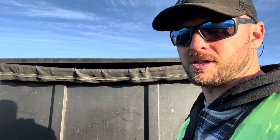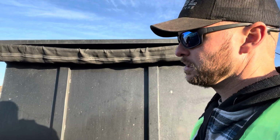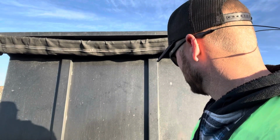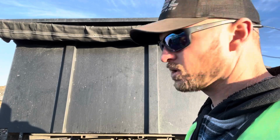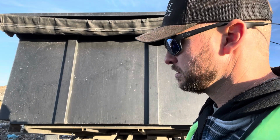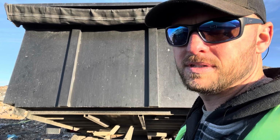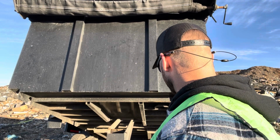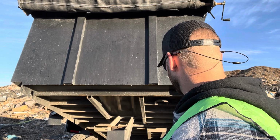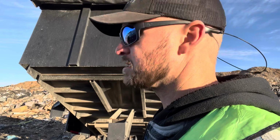Now you can hear that hydraulic motor struggling a little bit. A, it's a little bit colder. B, it's 3.5 tons. And C, this is the Romax, so this 6-inch ram requires more fluid, so it's slower anyway. But you can hear that thing is struggling, but the battery's not up to its full peak. I'll take you around back once the stuff falls out.